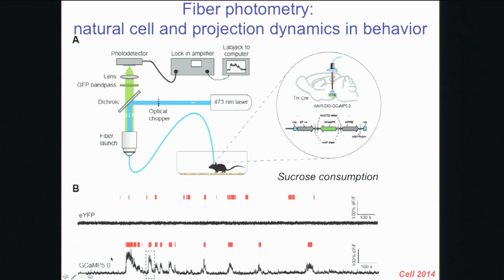The case, though, where you have a genetically encoded calcium indicator present, you then see something very different. You see this habituating but time-locked pattern of activity in the dopamine cells in the ventral tegmental area as the animal behaves. And so this is not an image. It's a time-varying scalar, which is reporting on the activity of your population of cells where you've introduced your fiber.